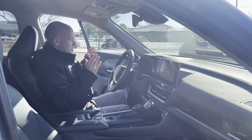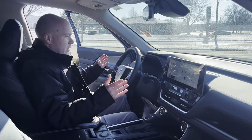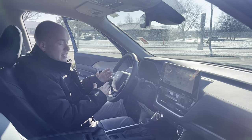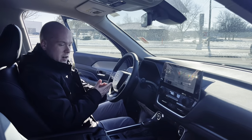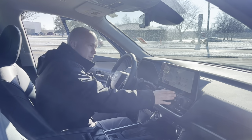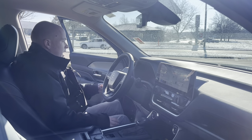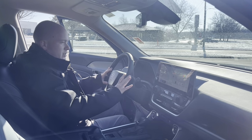All right, now that we're in this luxurious cabin of the Grand Highlander, the first thing I want to point out is this is the XLE. So believe it or not, it is the lowest trim level available, and you'd find that hard to believe from everything from the automatic three-zone air conditioning, heated seats with the Softex, absolute massive screens and controls.